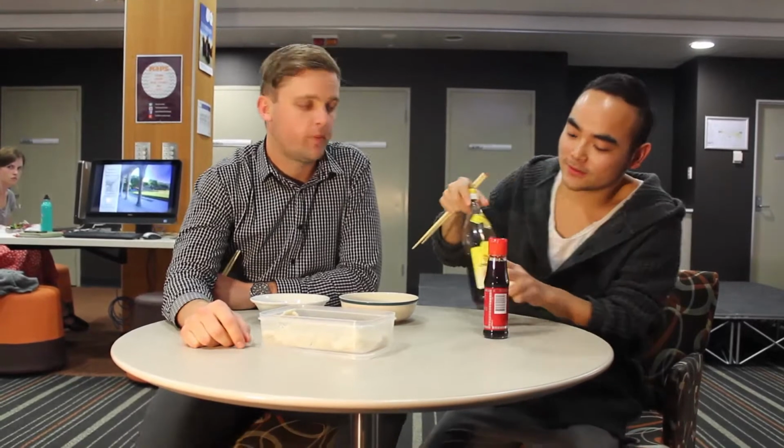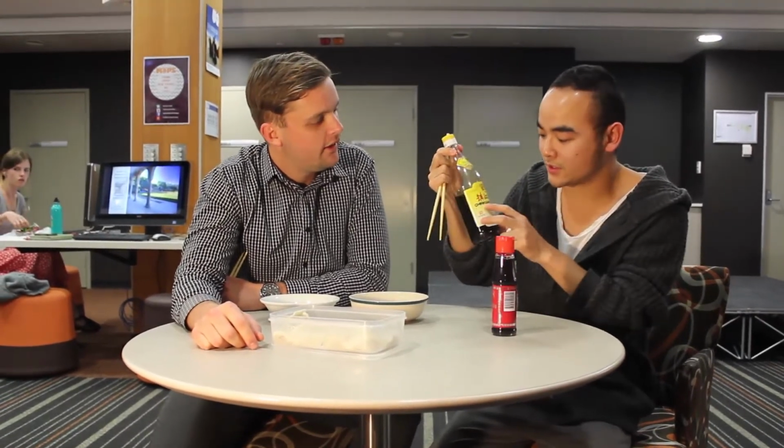This is really Chinese. This is authentic condiment. This is chin cham vinegar, and this is sesame oil. Could be the best combination for dumplings ever? Yeah. Okay, let's eat it. You ready?